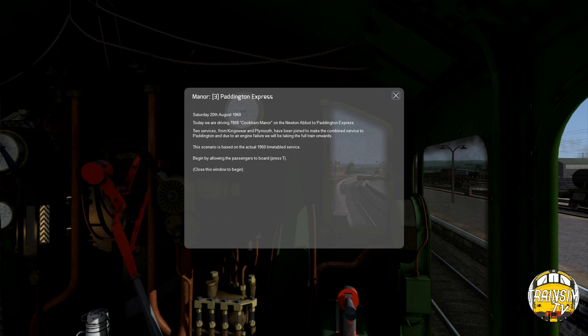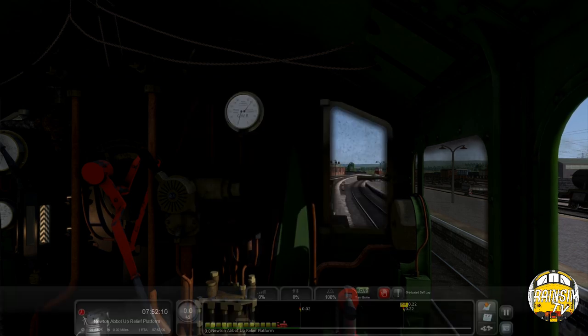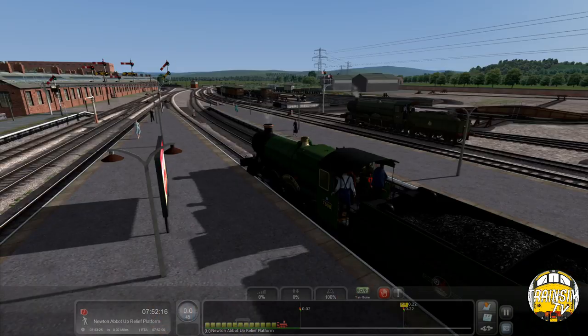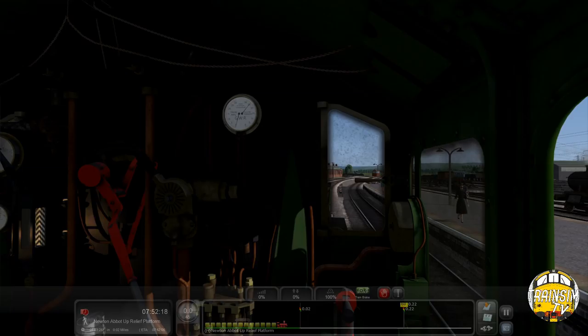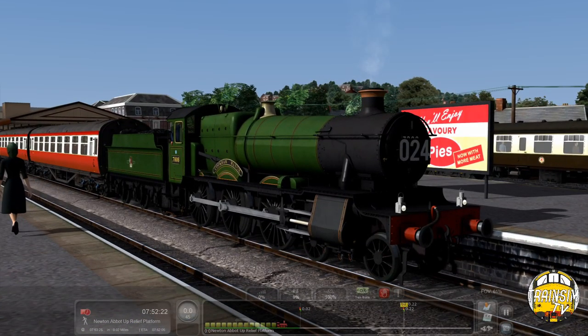And it says begin by allowing the passengers to board, press T. So I'm going to close the window and begin. Hopefully I can get the sound bouncing right, because with steam ones it can be quite difficult. So I've opened the doors. Just hoping I can get the sound bouncing right on this video. So we're currently... That's the wrong button. Currently at Newton Abbot.